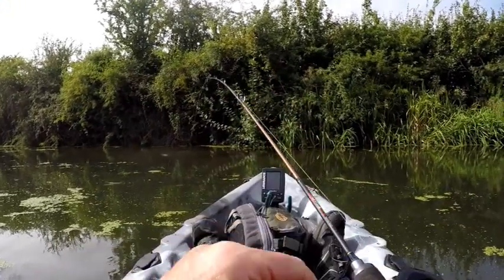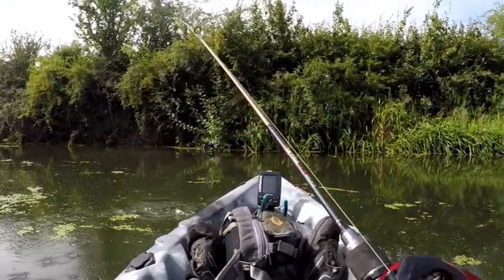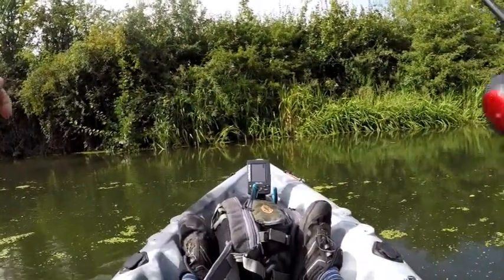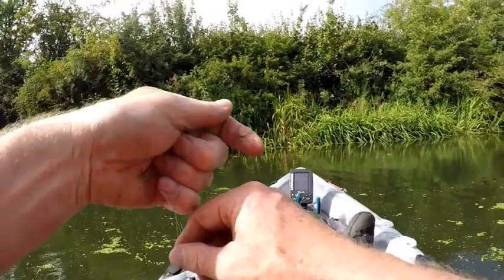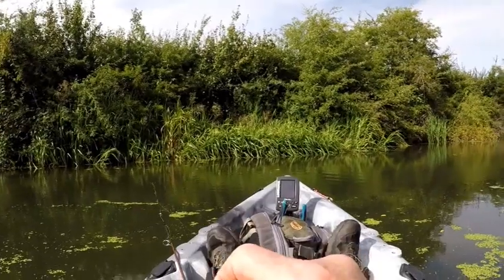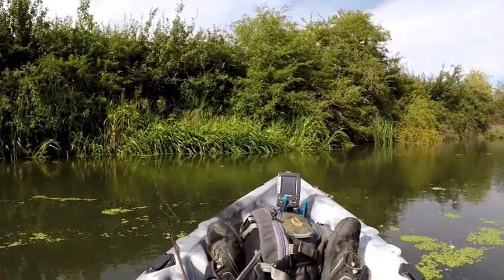Oh, and another one. Ooh. What's that? Looks almost like a ruff. No, it's a perch. Certainly swallowed that.